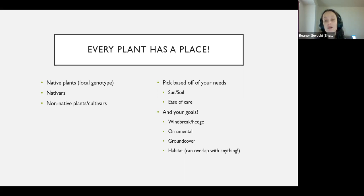And then also, what are your goals? Why are you planting this plant? Is it to provide a windbreak or a hedge? Are you looking for something ornamental? Are you looking for ground cover for an area that may be eroding? And then lastly, are we looking for something that can provide habitat? Generally, that habitat goal can overlap with anything. You can find a habitat plant that provides great ground cover. You can find a pollinator plant that's very ornamental. So we can kind of cross over these goals a lot of times.